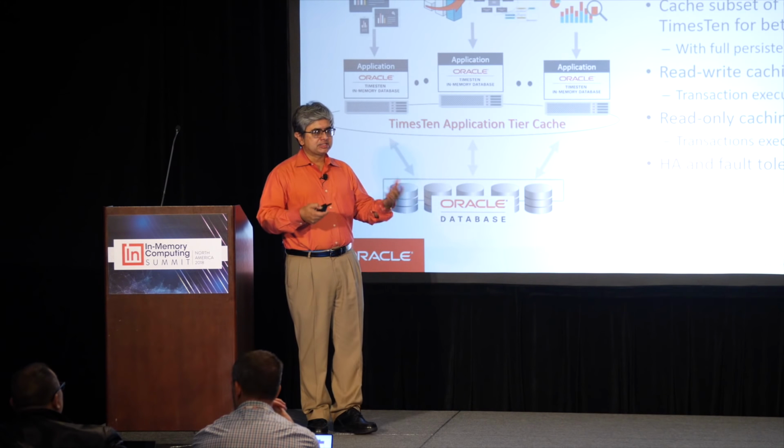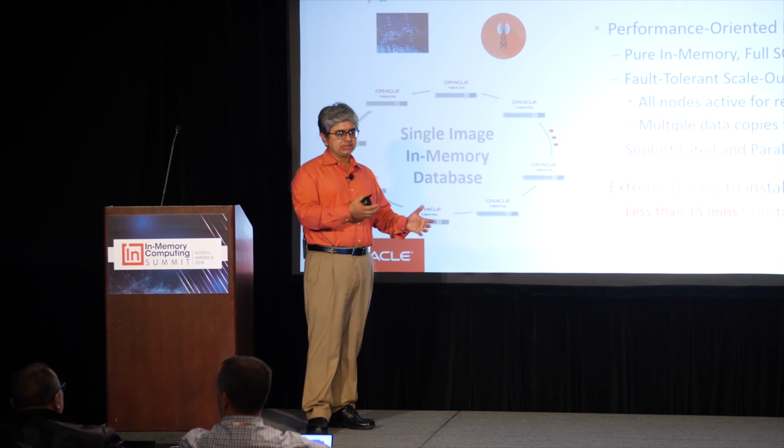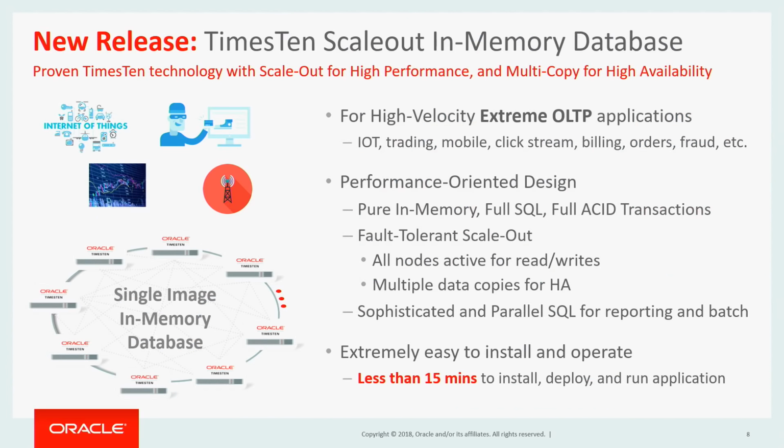The next generation of TimeStand, which was just released, is a scale-out version of TimeStand. Scale-out TimeStand was essentially a new scale-out architecture developed for these extreme OLTP applications like IoT and clickstream and telecom billing and so on. It is designed to be high performance and highly available. So all data is duplicated.